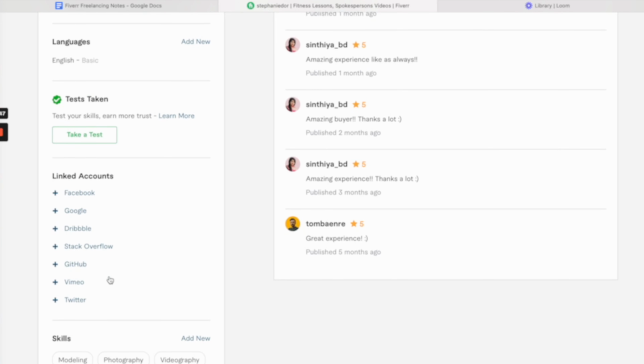Moving down, you can also link your accounts here if you desire to link any of them. However, if they're just like your personal accounts, I would say go ahead and skip it. Like for me, why do I want to link my personal Facebook to this? I really don't. That's just where I share pictures with my family, right?